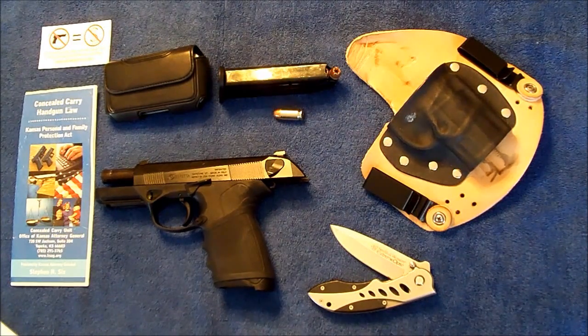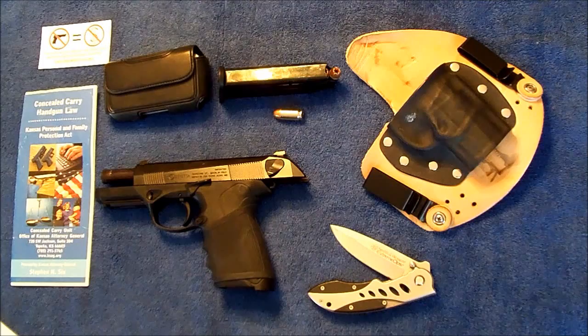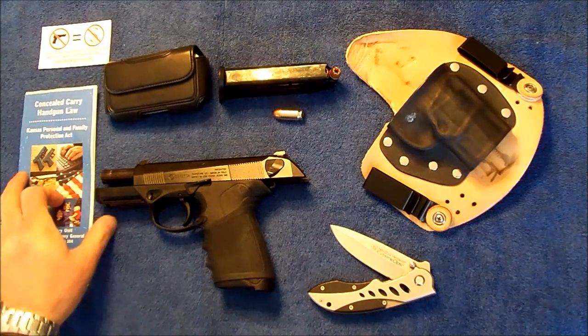out-of-state license. It also, in some cases, will allow you to waive the training requirement in Kansas, which is just an 8-hour basic NRA pistol course. But if you're in a state that has a similar training requirement, you can skip that training here in Kansas and basically use your former state of residence CCW license as qualifying as your training requirement. You still have to fill out an application and follow the instructions on the application.